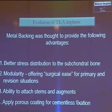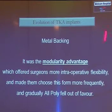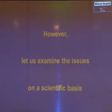And it was this which made them recommend that a metal backing underneath a thin plastic would do a good job of distributing the stress. And whilst this was true, the real reason for this type of implant getting momentum in the fraternity was that it offered the surgeon modularity. In other words, the surgeon had the comfort of knowing that right up to the last minute he can keep on titrating the thickness of the tibial plastic. It was this comfort of the surgeon rather than the science that made the modular implant very popular.